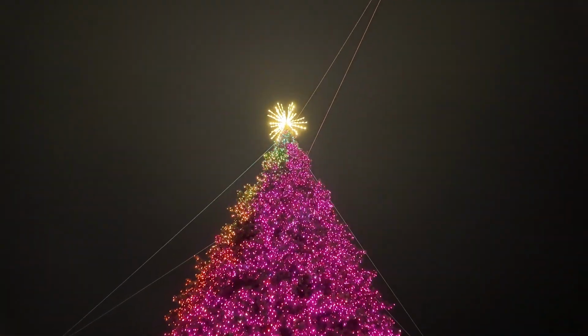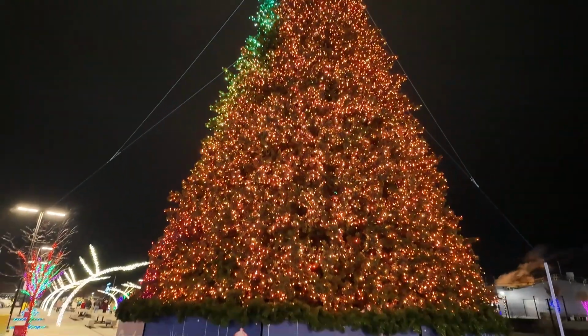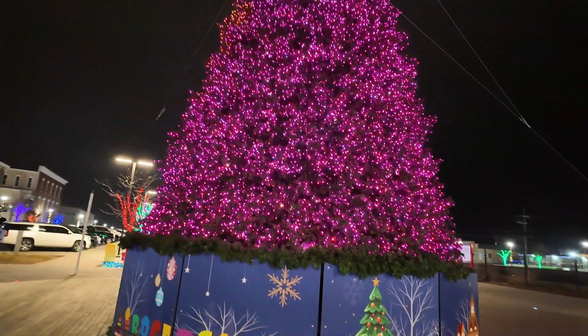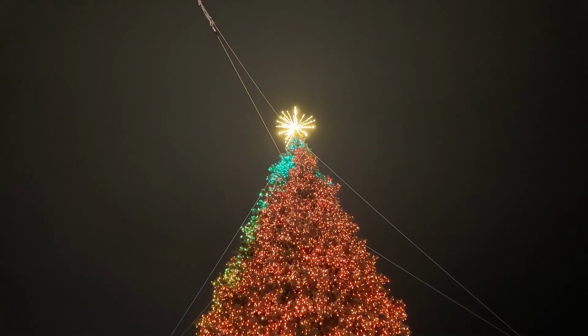And I think if I remember correctly, Rogers had their parade, I want to say a couple weekends ago. Bentonville is getting ready for their parade this coming weekend.